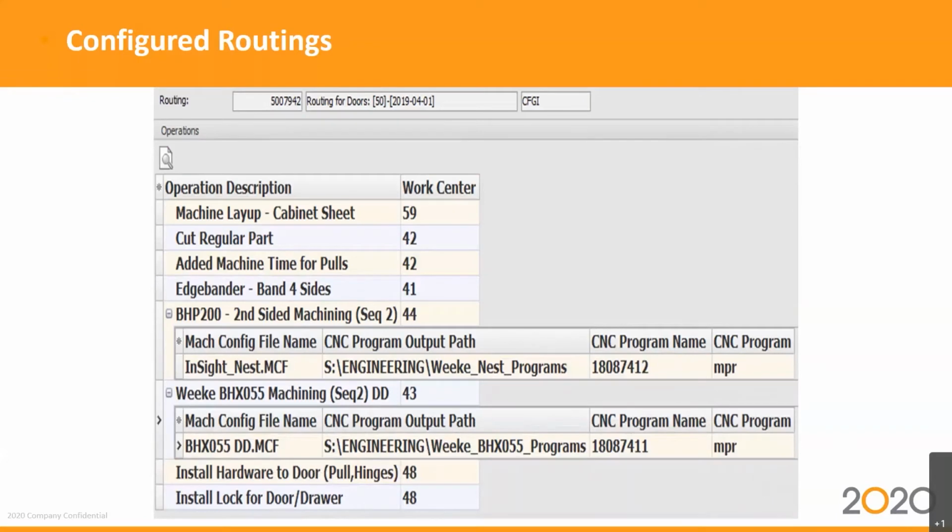And here is a configured routing after it's been processed. And you'll see, because we chose that recessed pull, which needs machining on the front of the door, and you already have machining on the back of the door for hardware to connect the door to the cabinet, we need to have a two-sided program. So the first side with the pocket gets done on the door, and for the second side we made two programs. The main routing that you see here is the VHX machining, but in case that machine were to go down, we've added the other router in there, so at any time we can just flip to that machine.